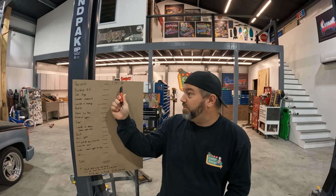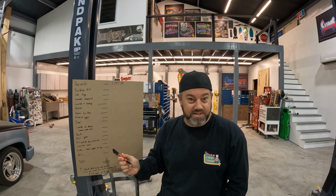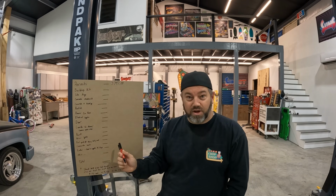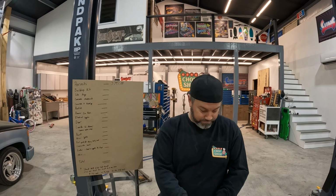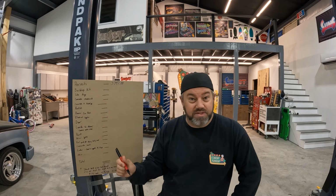So that was the permits. When we get to the end, I'm going to subtract out the $1,500 because I did get that back, but we're just going to do the total of what it cost me to get this building going. And then we'll get into where money was saved and that kind of stuff.